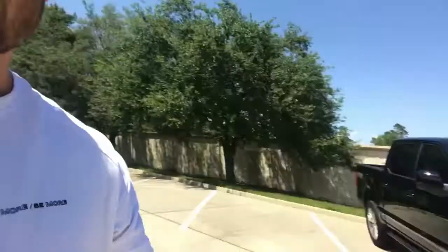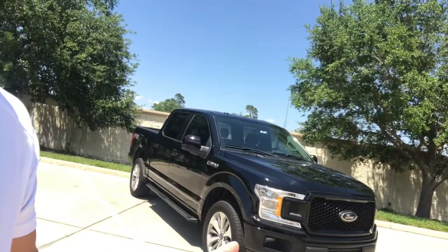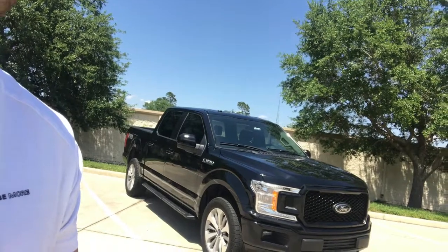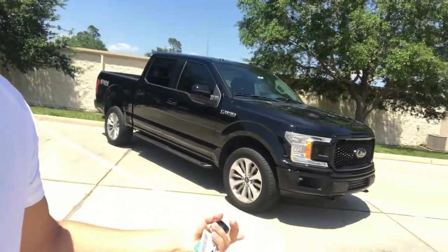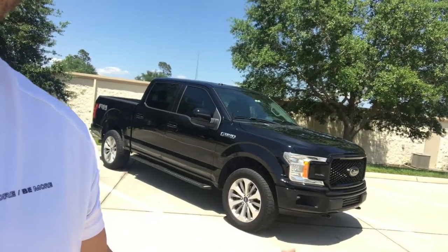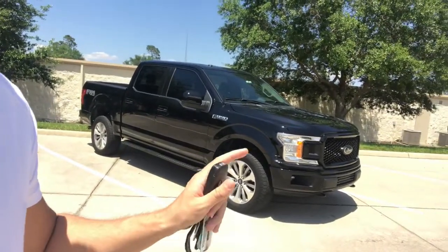If you add those together, without those options the truck would have been closer to the high 20s. But I decided that the 4-wheel drive was going to be very, very helpful, especially in Florida where it rains all the time. And I also wanted the 5.0 because I don't like the EcoBoost. I don't like the turbos. They leak oil. I've heard really bad horror stories about them. I want a fully upgraded, naturally aspirated, basic 5.0 V8.